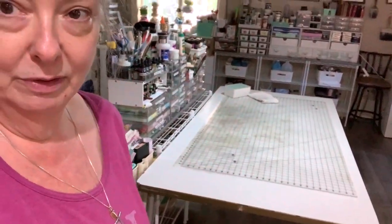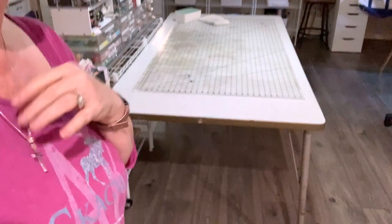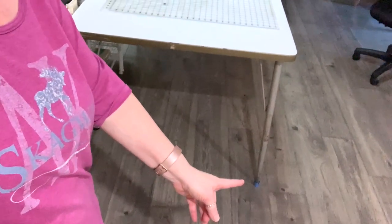It doesn't matter. It is white, which I love. And the old one was only about 30 by 60. This one's 36 by 72. And it's a little taller. We did have to replace the feet, which I have E6000ing to the bottom of the legs.